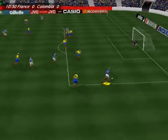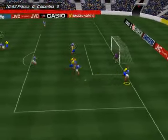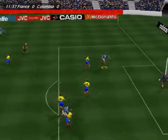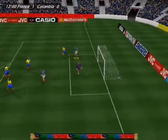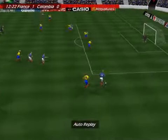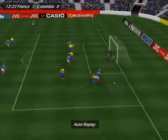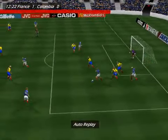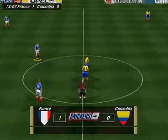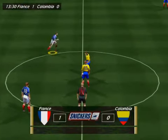Loses his marker. Yes, it's there, and my word, what a fantastic goal. I think they'll have enjoyed that, John. Good finishing. Well, the fans have got something to cheer about now. It's 1-0.